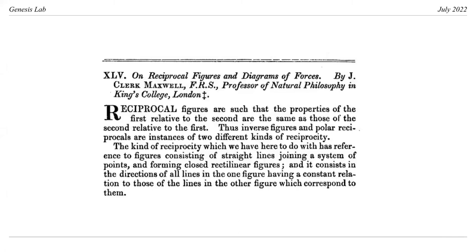And this is where my PhD research was situated, let's say. I just wanted to show you this paper by Maxwell from 1864 on reciprocal figures and diagrams of forces. So this is the first thing I saw. Bill Baker gave this to my PhD supervisor, Allan McRobie, in 2014, I believe, when I started. So we started really looking into this paper and what it means and trying to understand.